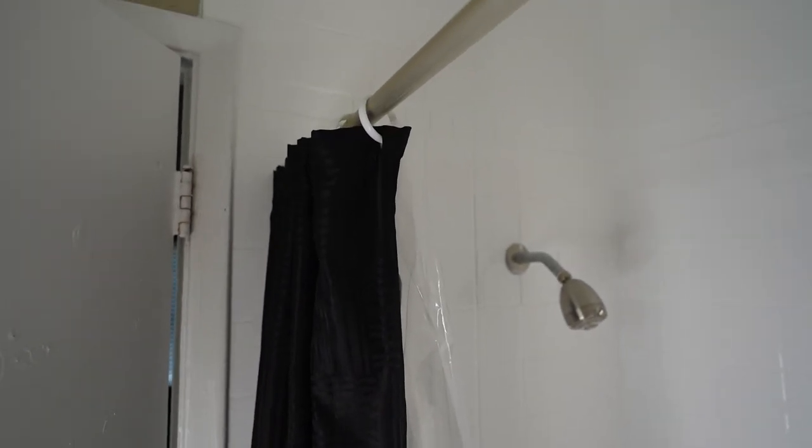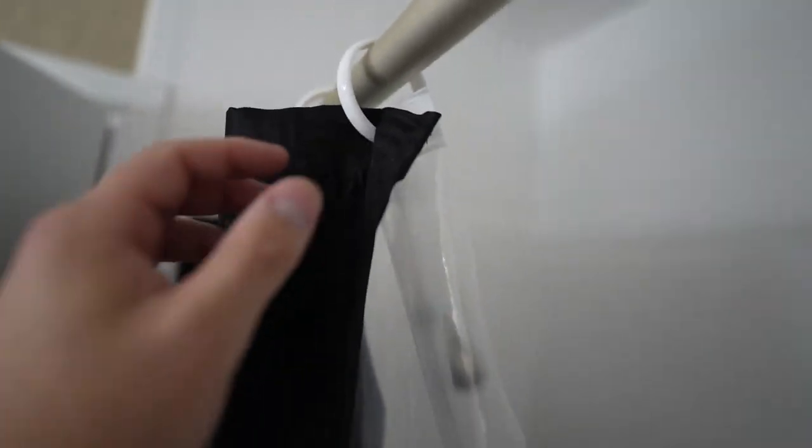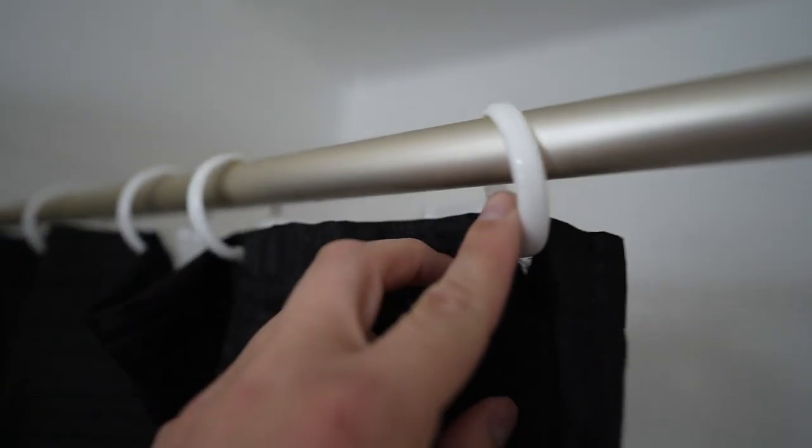Another thing that I'm going to show here in a minute is the shower curtain liner. It's like the cheapest liner you can get. It's like a plasticky material. I personally don't like it. I'd like to upgrade it to maybe a fiber so it's not so loud and annoying. But anyway, that's just a personal preference.